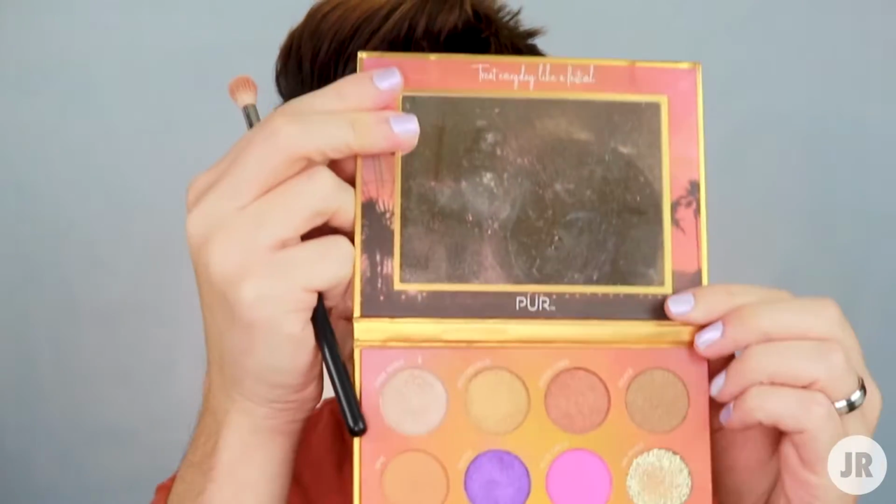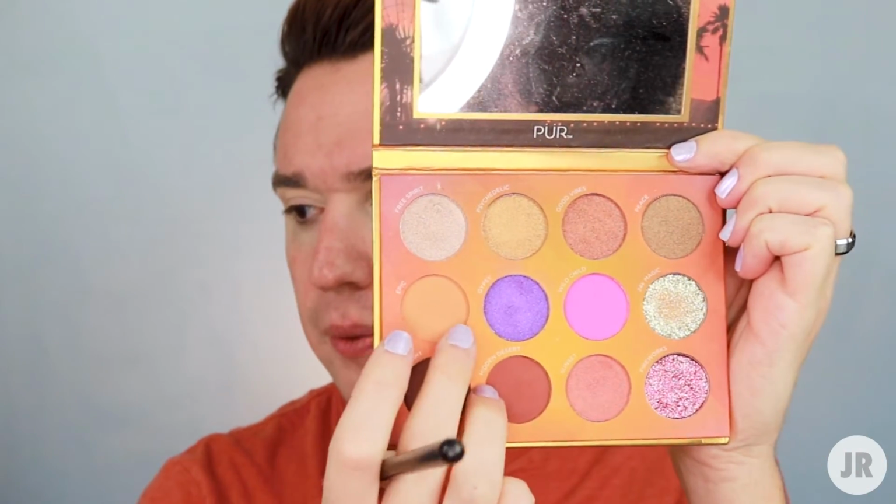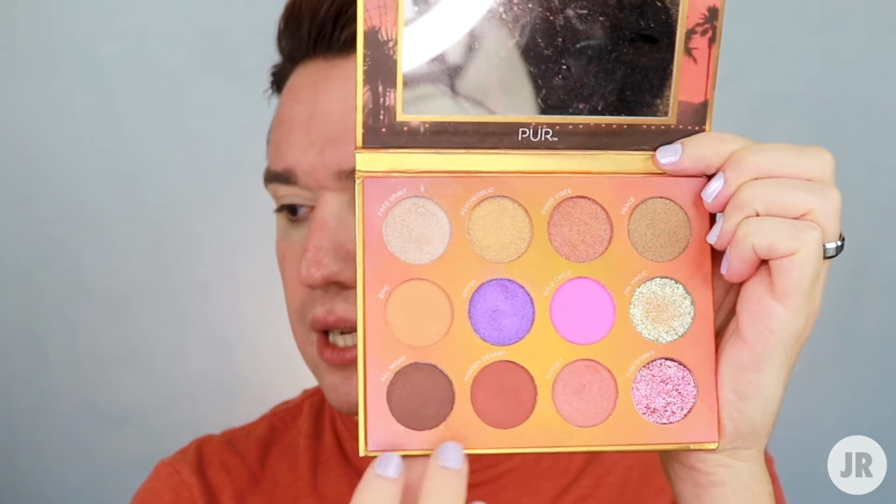And for eyeshadow today, we're going to be using the Pure Cosmetics Festival palette, and we're going to be using the shades Epic, Hidden Desert, and probably All Night. So Epic, Desert, and All Night. The reason I picked this one over anything else I had was because it was really warm, and that's kind of what I'm going for. It's not drugstore, but I'm pretty sure it's like $30-something.